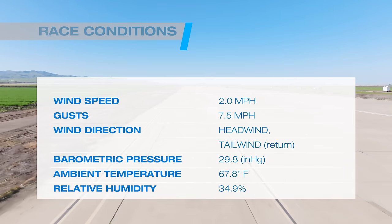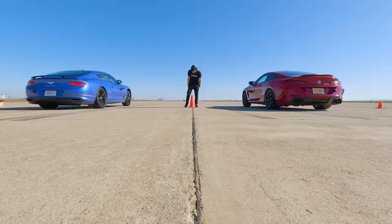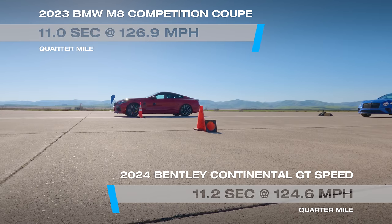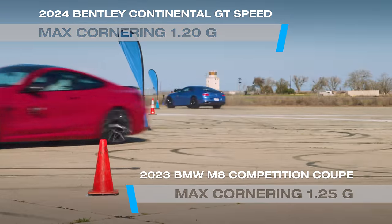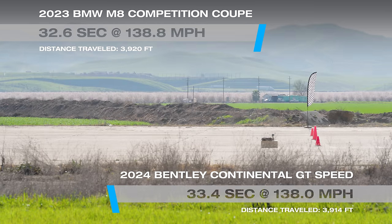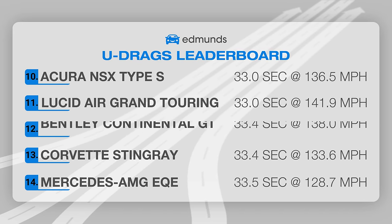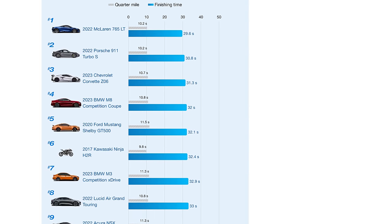In case you're wondering, here's the track conditions. All right, let's see how they did. 0 to 60 goes to both with a tie of 3.4 seconds. Quarter mile goes to the M8 at 11 seconds at 126.9 miles an hour. Max cornering barely goes to the M8, pulling 1.25 Gs. And the win goes to the M8 with its best time of 32.6 at 138.8 miles an hour. The M8 did not beat its previous best time, so it stays put in sixth. The Bentley places in 12th with a time of 33.4 at 138 miles an hour. And if you want to see the official leaderboard, head on over to edmunds.com/udrags.